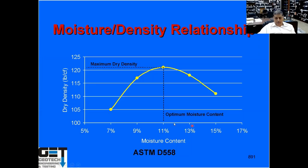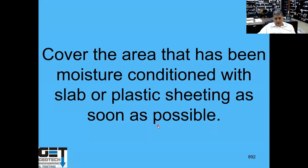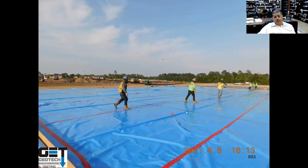Make sure you compact 5% wet of optimum. So if your optimum is 11, your maximum dry density is about 120. You compact it about 15, 16% on the wet side and cover the moisture-conditioned area with plastic sheeting to keep the moisture constant. Okay. What is the recommended PVR for a conventional reinforced slab on grade with grade beams? Maximum PVR for a conventional reinforced slab with no piers is 4.5 inches. So this is how you do moisture conditioning.